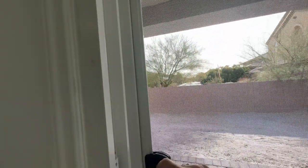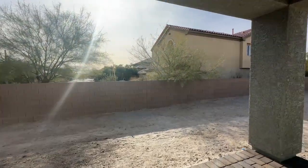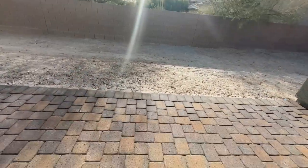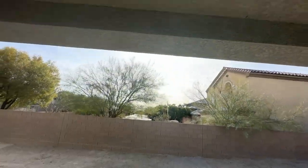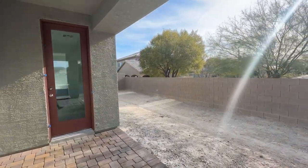So the reason my client bought this home is because of the lot size. It is probably the largest lot size here in this neighborhood because it's a corner lot. When you buy new construction, most of the homes will have a covered patio and the pavers come with it. This has a nice size covered patio and also the door from the primary bedroom.